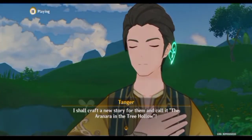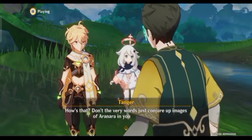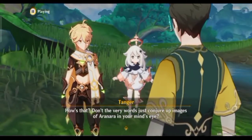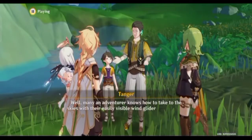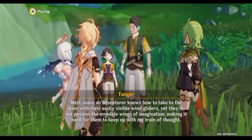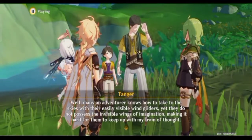I shall craft a new story for them and call it The Aranara in the Tree Hollow. How's that? Don't the very words just conjure up images of Aranara in your mind's eye? Nope. Well, many an adventurer knows how to take to the skies with their easily visible wind gliders, yet they do not possess the invisible wings of imagination, making it hard for them to keep up with my train of thought.